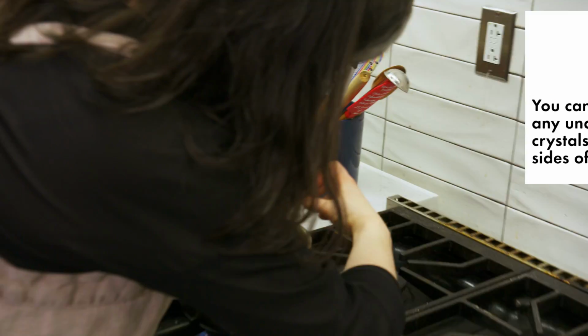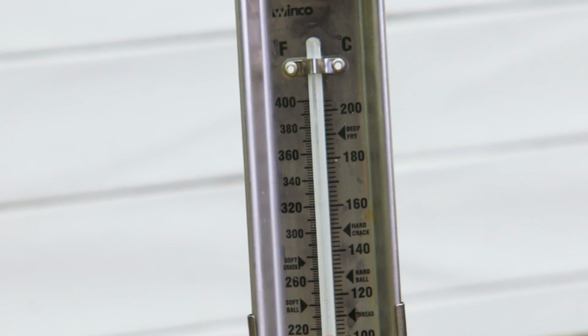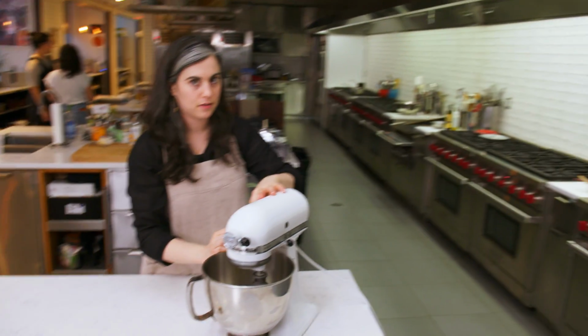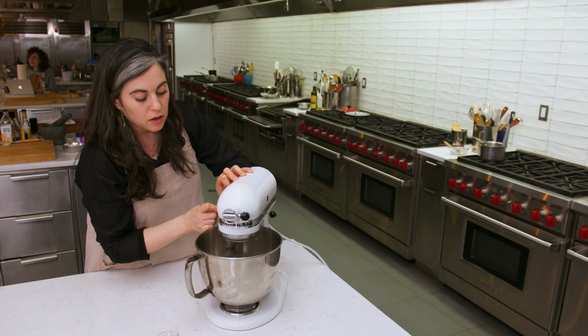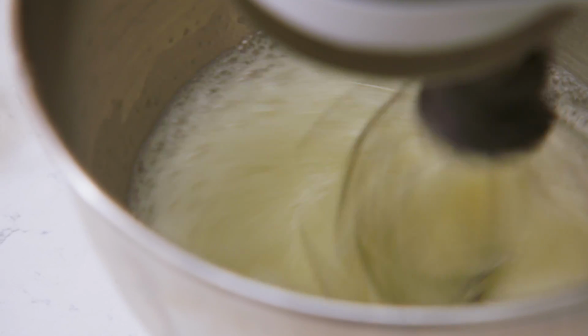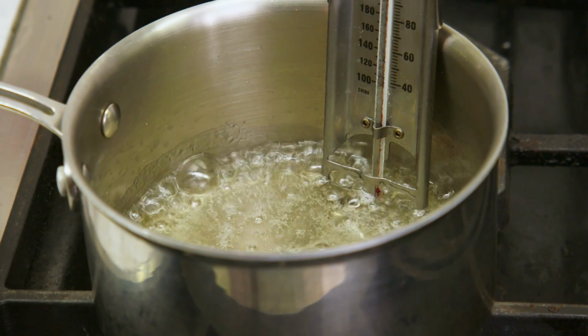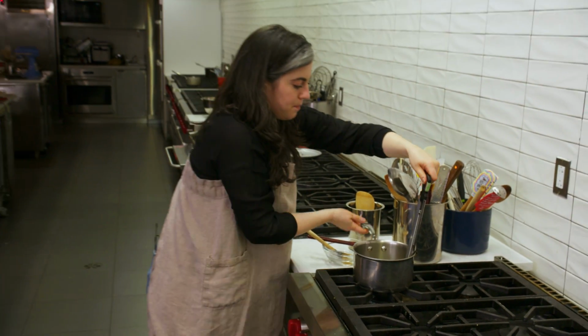I have a candy thermometer right next to me, which I'm going to use. My goal is to cook this to 238, which is just below softball. So I have about 20 degrees to go. I can't really walk away from that for too long, but I want to get my mixer going so that I can get my eggs whipping to about soft peaks by the time my sugar syrup is at temp. All right, we're there. We're at 238.